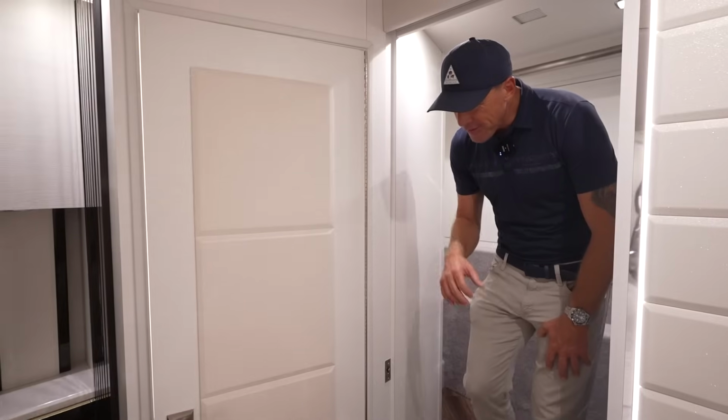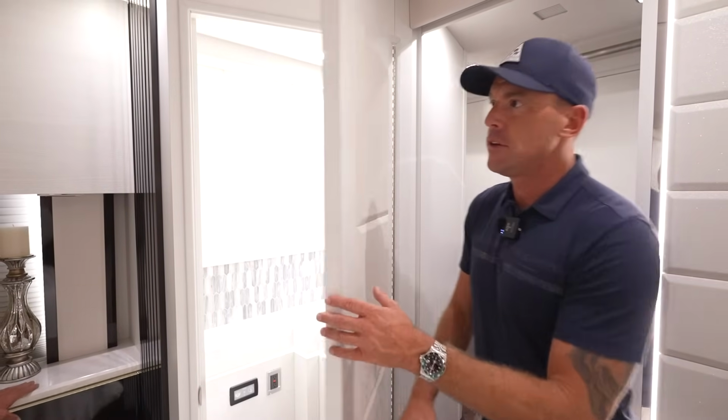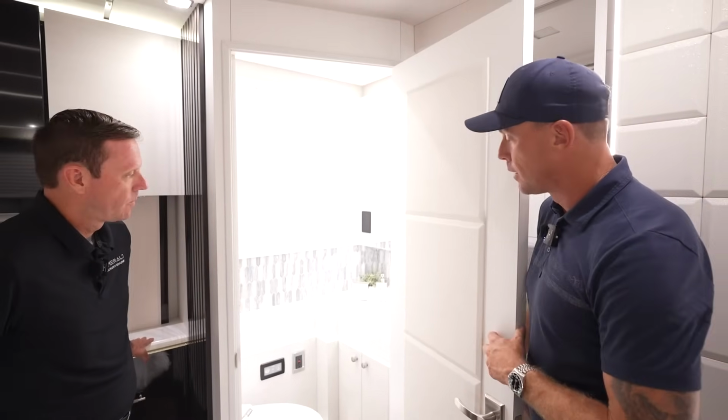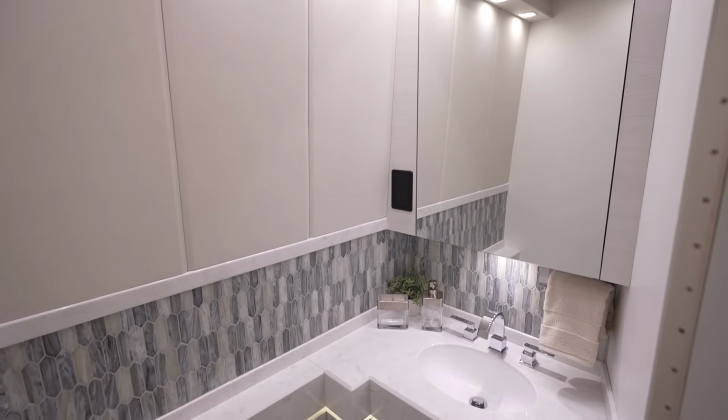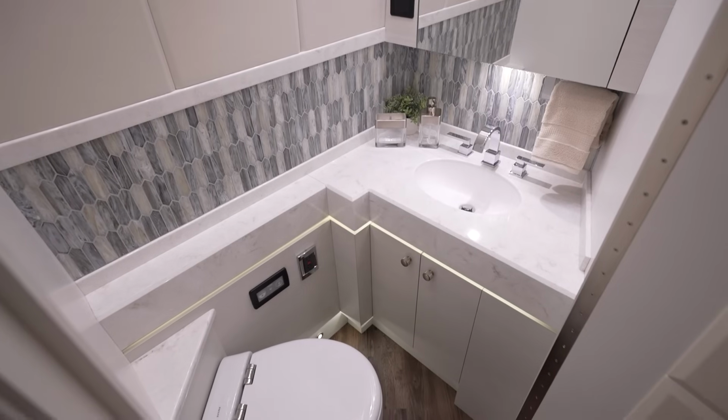Yes, sir. And then we still have another half bathroom here in the rear of the coach. So this is nice if you're having guests that might be using your water closet and you need to get up in the middle of the night. Here you've got your own private water closet. Yes. Or sometimes husbands and wives want to have their own privacy. Sure. Yeah. It works nice.